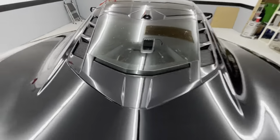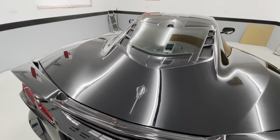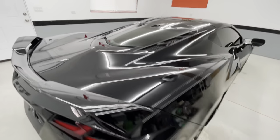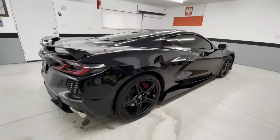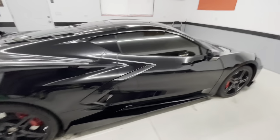Engine's right there. It's interesting because water gets in those vents and stuff and nothing happens. Stingray emblem. Yeah, so we're gonna get you guys a time lapse as usual.